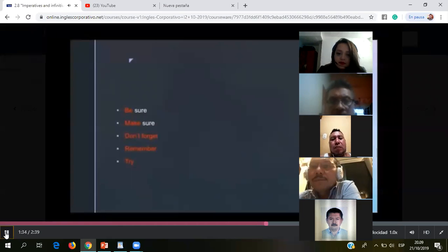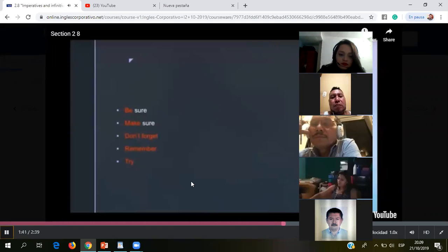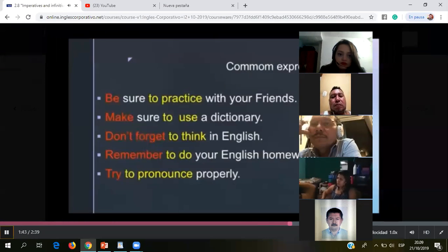Imperatives to give suggestions. Be sure, make sure, don't forget, remember, try. Let's make examples using these expressions. Be sure to practice with your friends. Make sure to use a dictionary. Don't forget to think in English. Remember to do your English homework. Try to pronounce properly.